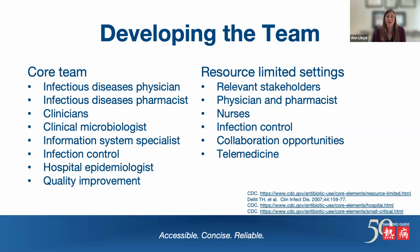But we know that not everyone has access to these team members. And so for resource-limited settings, the goal would be to try to get buy-in from relevant stakeholders. So perhaps that's all the providers at your critical access hospital. But at a minimum, that should include a physician and a pharmacist, nurses, and infection control colleagues.